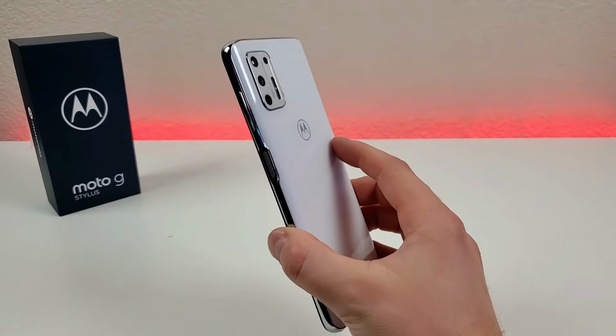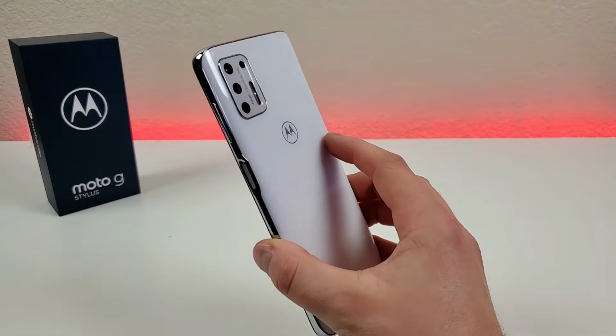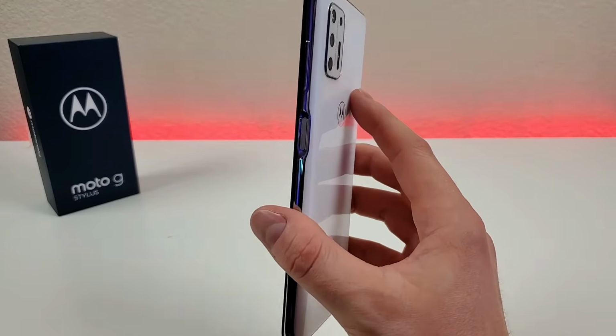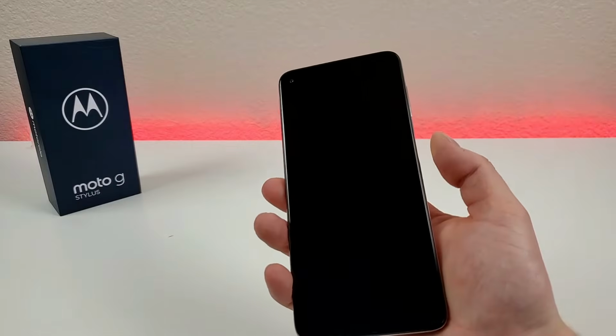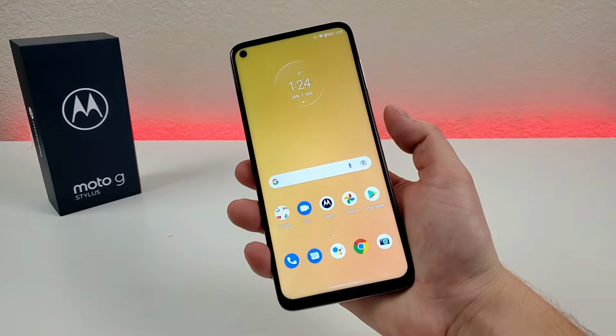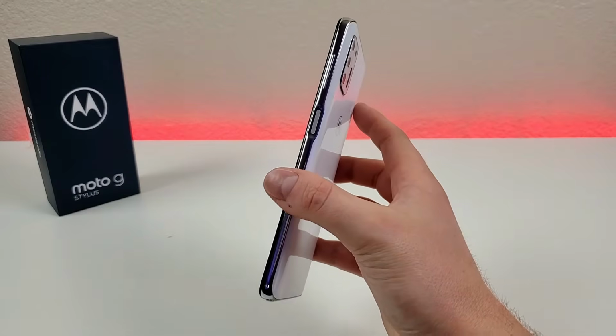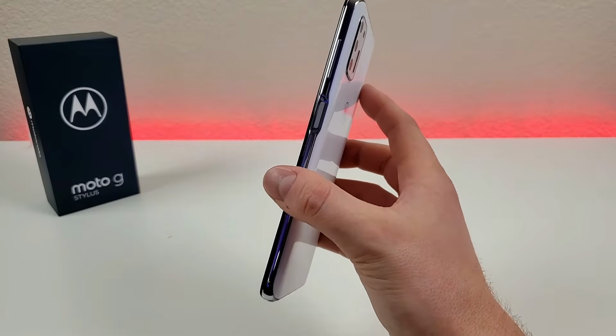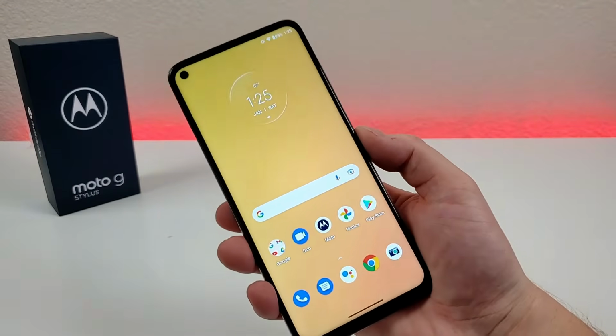Now, there is no wireless charging with the Moto G Stylus 2021, but the device does feature a fingerprint sensor on the power button, so let's give that a try right now. Very fast and responsive. One more time. So definitely very accurate and quick. So I'm definitely a big fan of that fingerprint sensor, and having it on the power button is also a very convenient placement. So good job, Motorola, with that design.